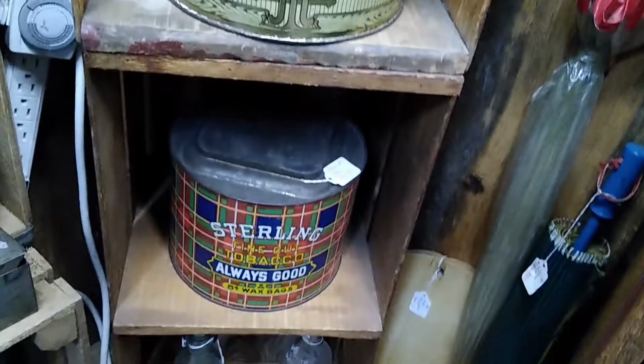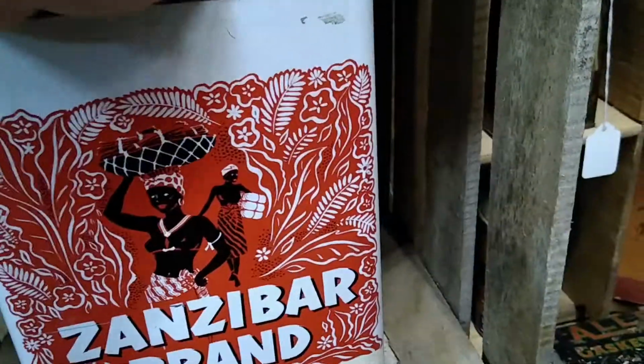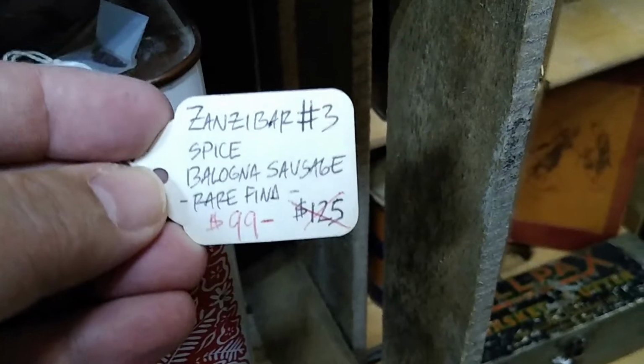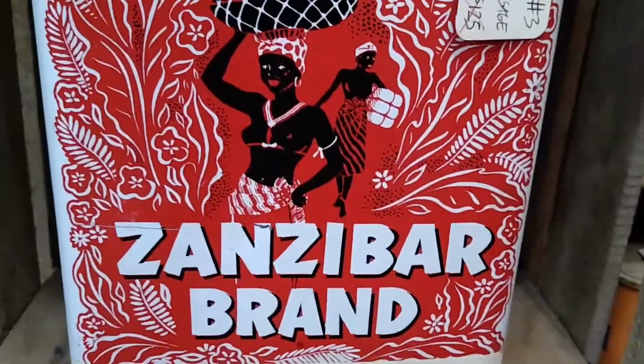And, for you young folks, a lot of food and a lot of tobacco. Whoa, Zanzibar brand bologna sausage. That is cool, but not for the price. Let's see, what is it? $100. Yeah, I mean, it's politically incorrect. It's very rare, but $99. It's in fantastic condition too. Maybe someday when Mrs. Midwest doesn't know what I'm doing, I'll buy that and hide it in the pole barn.